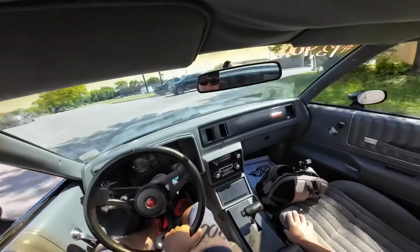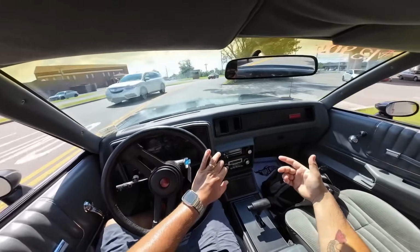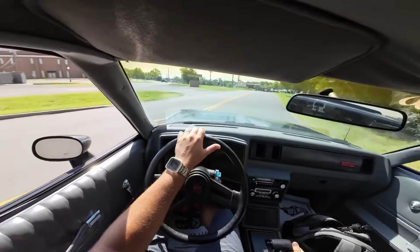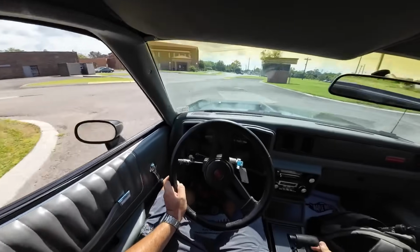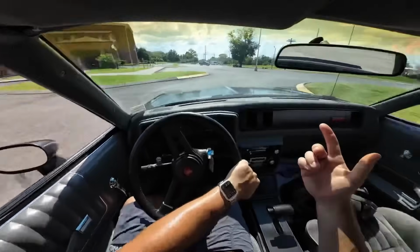Vitals are all good. Like I said, headliner on this one, paint, you're ready to rock. Seems like it's running and driving pretty good. Maybe a valve cover seal. I don't know if it's an old leak or what. And whatever that chain noise is.